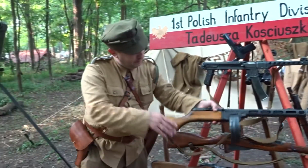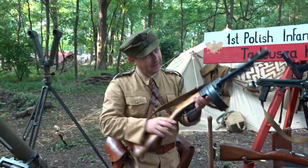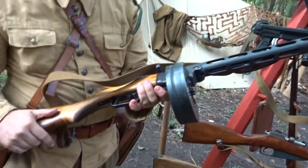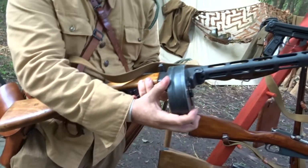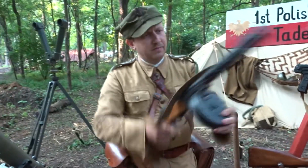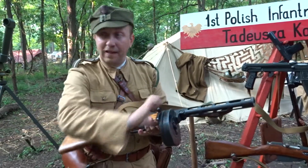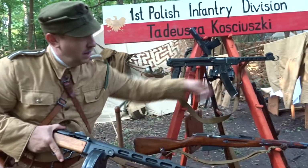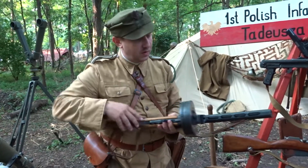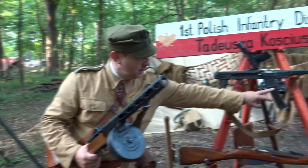The PPSh-41, with this one very familiar. You've seen it in movies, all the Russian movies. Very familiar with the round magazine. It will hold 71 bullets. You usually hold it like this, not the most comfortable way to hold it. It came with a flat magazine as well, but the round one is the most common, not the most functional, but the most common. The round one holds more than the flat, straight magazine.